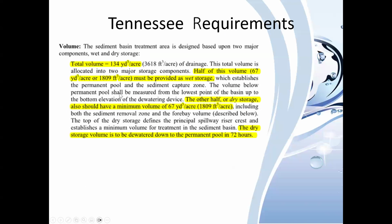And then here, Tennessee, their volume is 134 cubic yards per acre, which is 3,618 cubic feet. However, they divide that into 2 groups. They want half of this volume, 1,800 cubic feet, as wet storage, which is basically a permanent pool which does not get discharged. The other half is dry storage. And the dry storage volume is to be dewatered above the permanent pool in 72 hours. Now, I've had some questions about the 72, if that's a minimum or maximum.